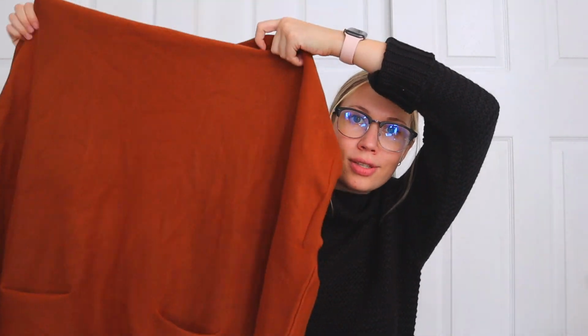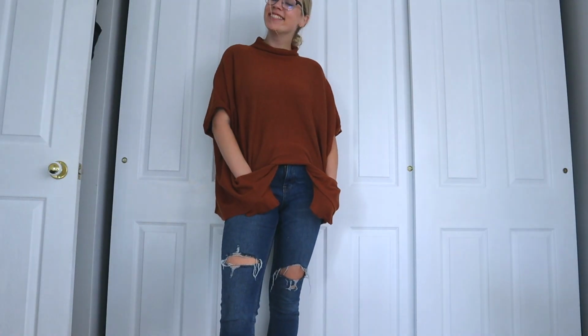Perfect little farmer's market outfit, which is exactly where I wore it to. It is a little mock neck poncho, which I'm really vibing with, like fall ponchos. It's super oversized, which I love. It just looks so cute with either a pair of jeans or just with leggings.